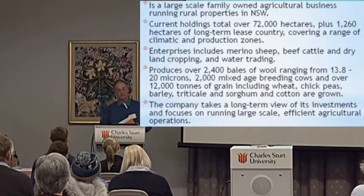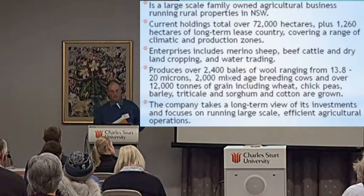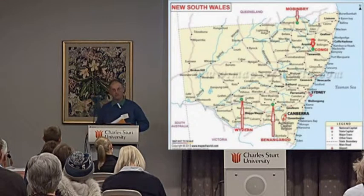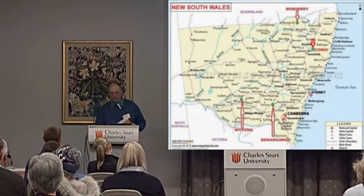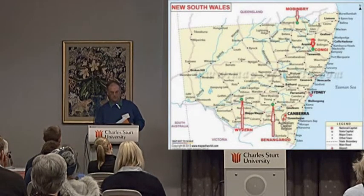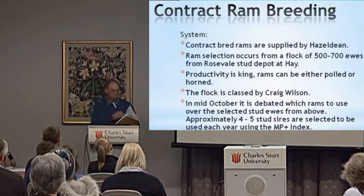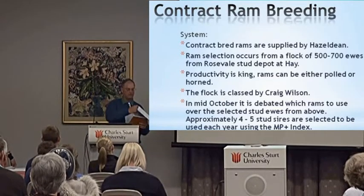And at our new operation at North Star, we have a large dryland cropping operation, and we take a very long-term view of our agricultural assets. That's the spread of the 4 properties there on a map of New South Wales. I'm going to be talking to you, as I say, about contract ram breeding, one of the subjects today.